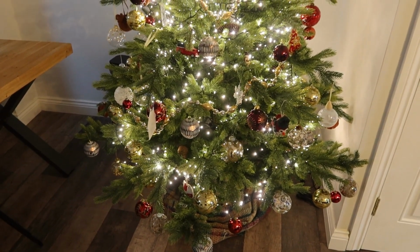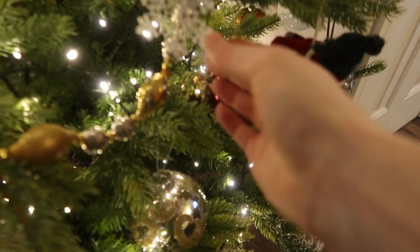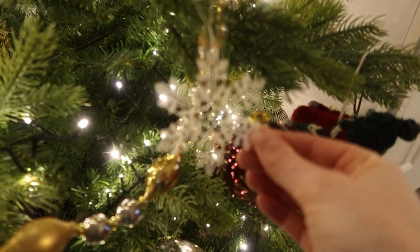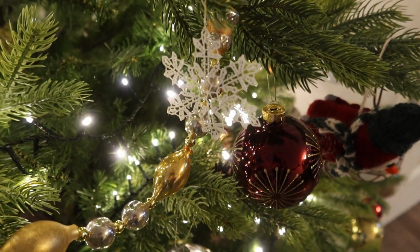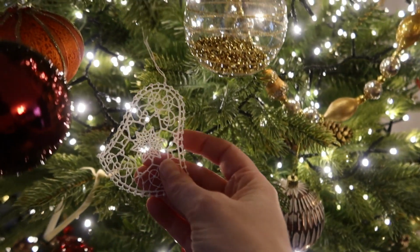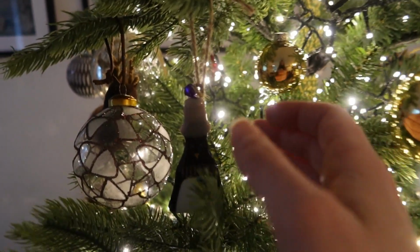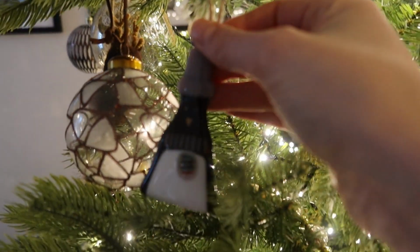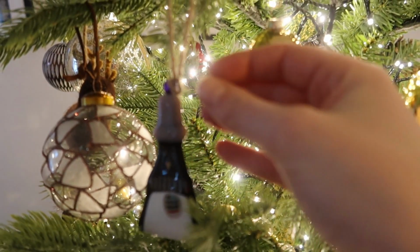We've got lots of like really special ones. We've got, what have we got? We've got some really beautiful lace ones that we were given as a gift. See if it will focus. Here we go. So we've got a little snowflake there. We've got a little bell up here. And then we've got this one I bought this year from the Christmas market. It's just a little penguin, looking very, very sweet.